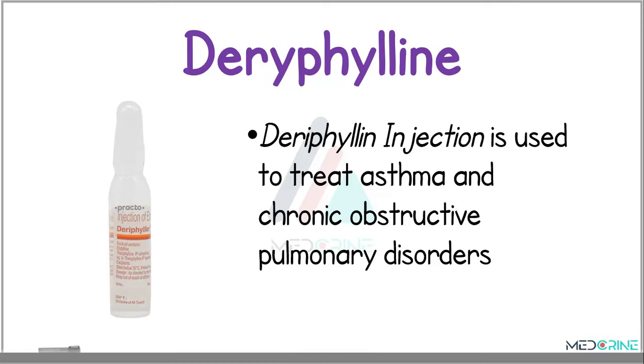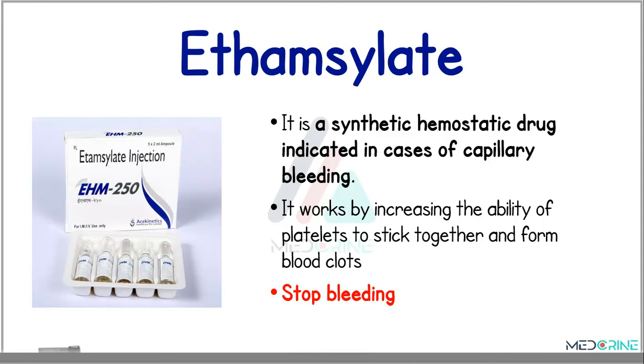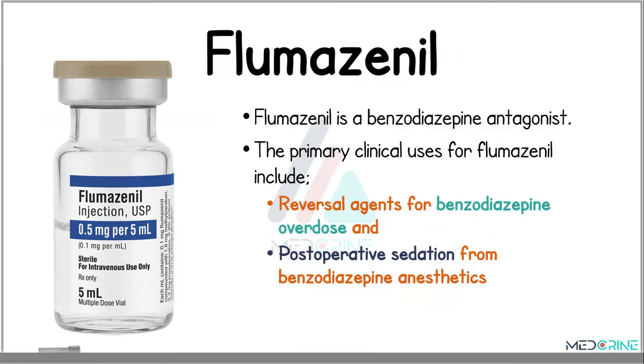We have ethamsylate or tranexamic acid. This is a synthetic hemostatic drug that we use in case of capillary bleeding. It works by increasing the ability of the platelets to stick together and form a blood clot so that we can stop bleeding. Then we have flumazenil. This is a benzodiazepine antagonist that we use in reversing benzodiazepine overdose in postoperative sedation from benzodiazepine anesthetics.